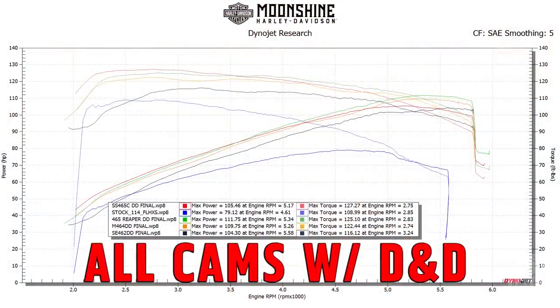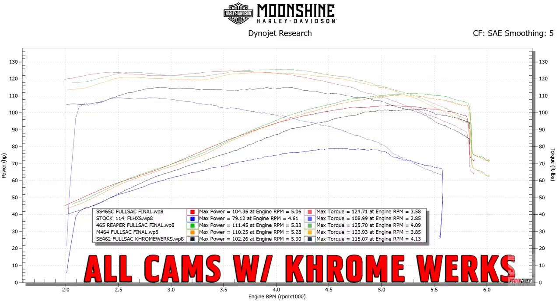With just bolting a cam in, this is a pretty budget-friendly way to gain some pretty serious power. Absolutely. And this time, we also included all the graphs together so that you can just see everything laid back-to-back. It helps make more informed decisions, and we've got that up on the screen.